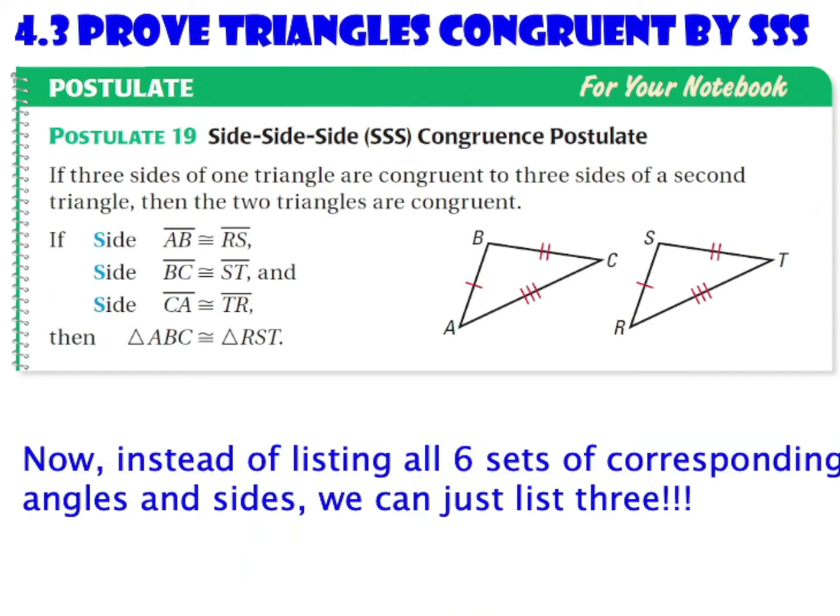Why is this so exciting? Because it's going to save us half the work. We used to have to list all three sets of corresponding sides and all three sets of corresponding angles that were congruent, and now we only have to list three things, just the corresponding sides.